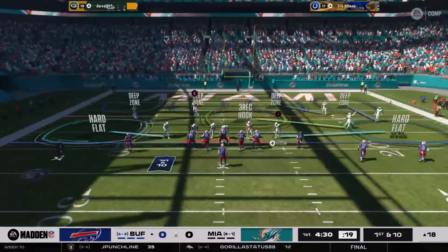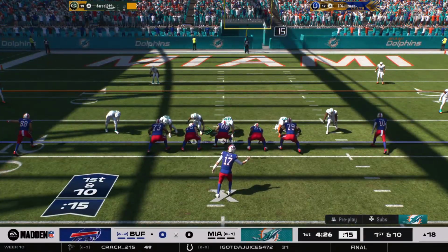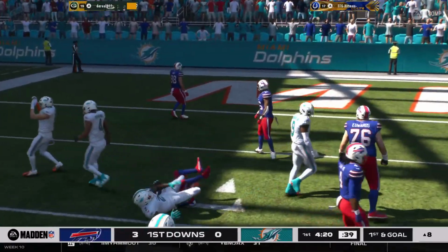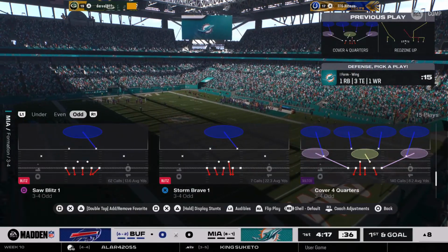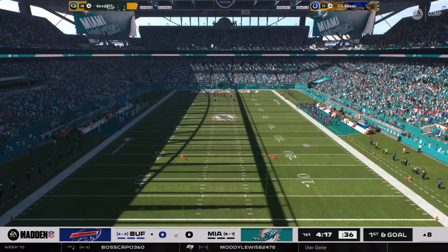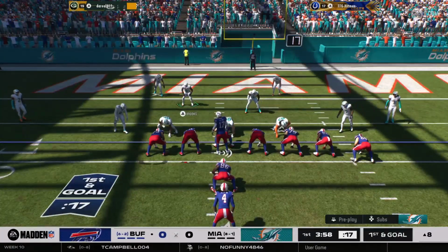So from inside the 20, here's 1st and 10 at the 18. Allen has his man. It's Shakir. And the Bills are going to have a 1st and goal as he's taken down at about the 8-yard line. A lot of precision being shown on this opening drive. They've been methodical, they've been crisp, and as a reward, they're going to be set up with an early 1st and goal.